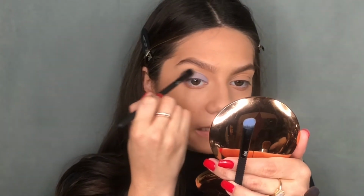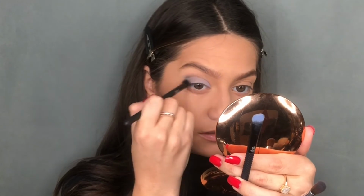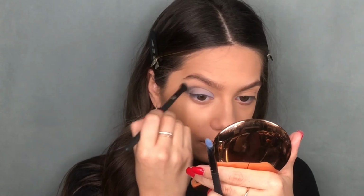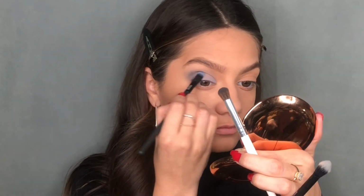Now taking a clean blending brush like this, I'm just going to blend my crease. Remember, we put the concealer and then we set it with this. So this is going to act as a blending transition shade, and it's really going to help blend that dark blue. Okay, I'm happy with how this is looking.